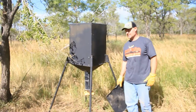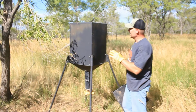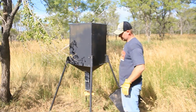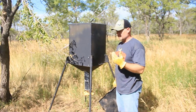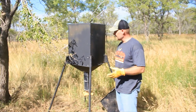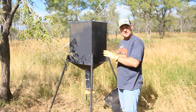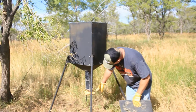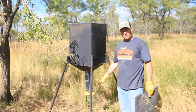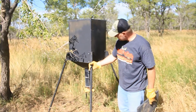Okay, this is the third commercial feeder that I've got on the place, and this one is made out of, I don't know, some kind of a metal like tin or aluminum, something like that. This has also been out here 6 or 7 years. It served its purpose pretty well, but again, it's a very small feeder. You can use this for shelled corn, which I do, or you can also use it for pellets by screwing it up and down a little bit.